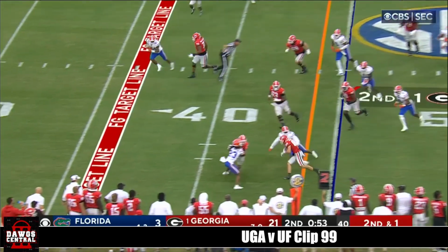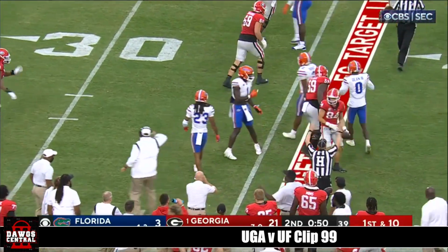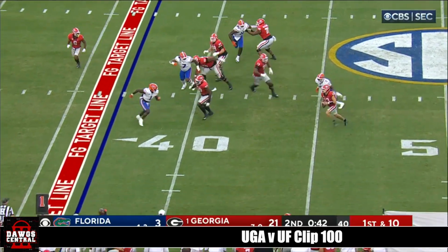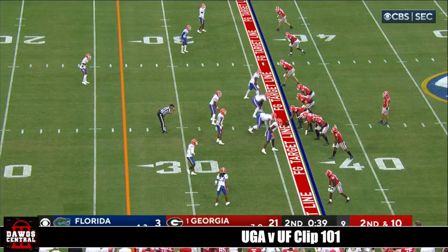McIntosh, there's another quick throw to McConkey. He's got the first down. He's got it right about to the field goal line. Starts to wind again. Bennett on first down. Flush to his left and throws it away. Down to 10.